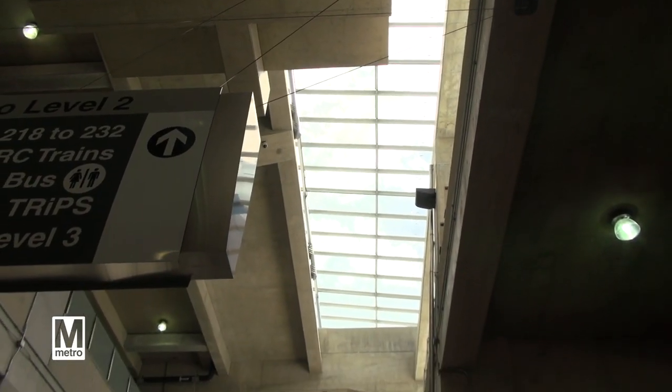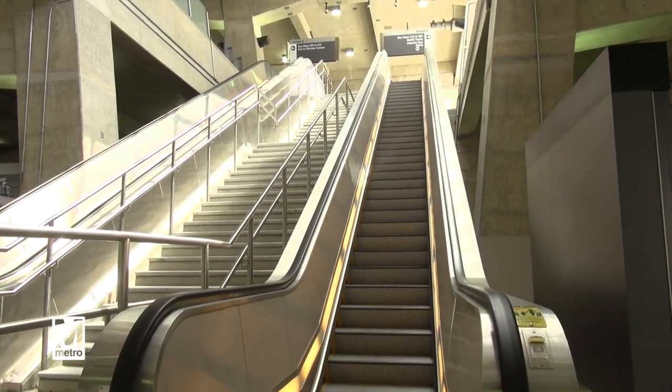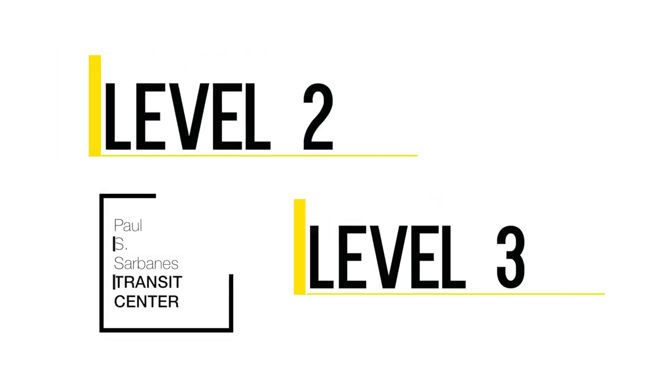You can access the other two levels of the transit center using the stairs, escalators, or elevators located in the middle of the center. To take a look at levels 2 or 3, click the corresponding numbers.